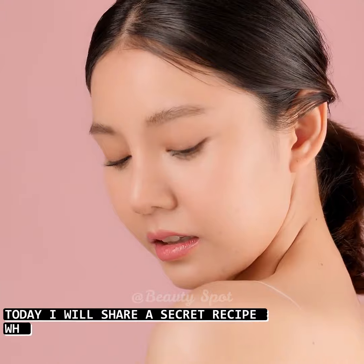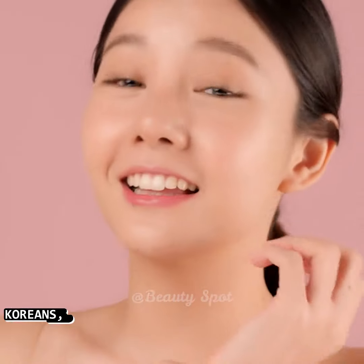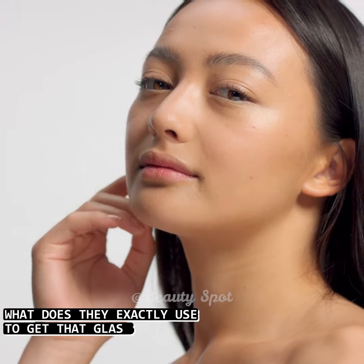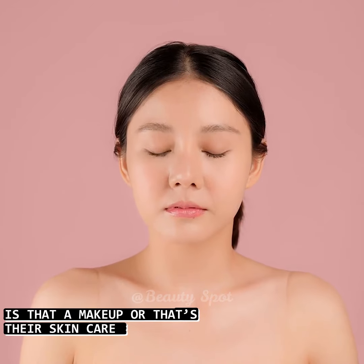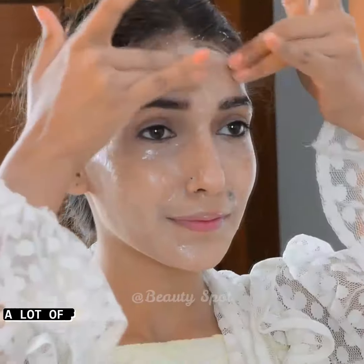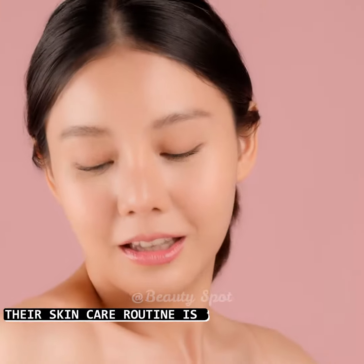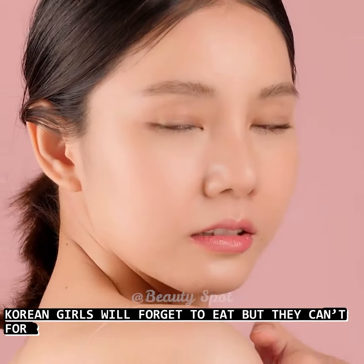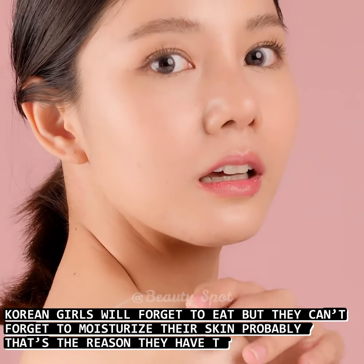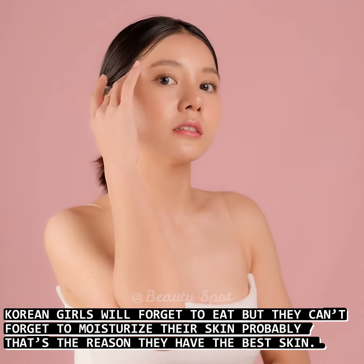Today I will share a secret recipe which you all have been searching for. Koreans, what do they actually use to get that glass skin? Is that makeup, or is that their skincare routine? A lot of questions, and the answer is simple. Their skincare routine is just perfect. Korean girls will forget to eat, but they can't forget to moisturize their skin. Probably that's the reason they have the best skin.